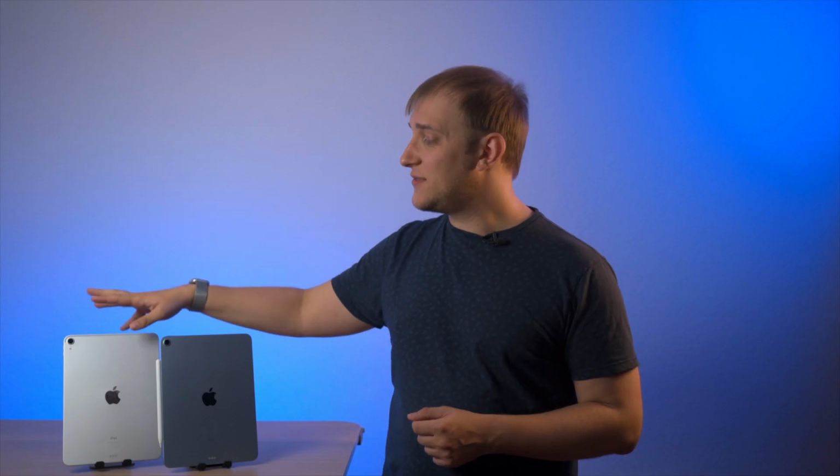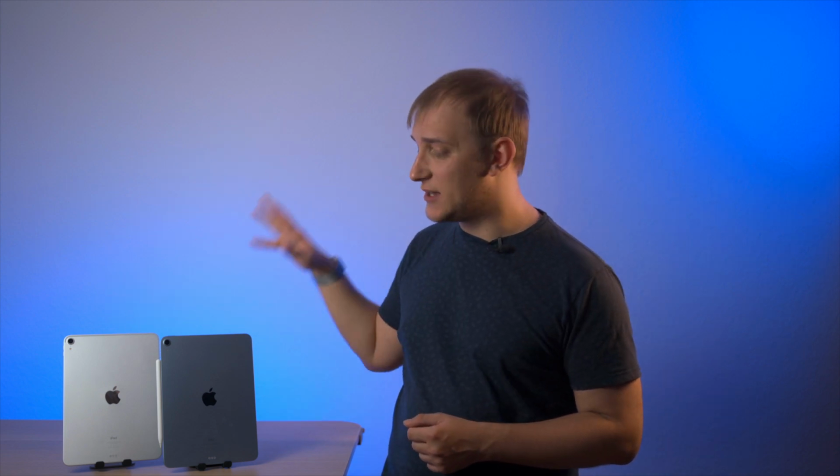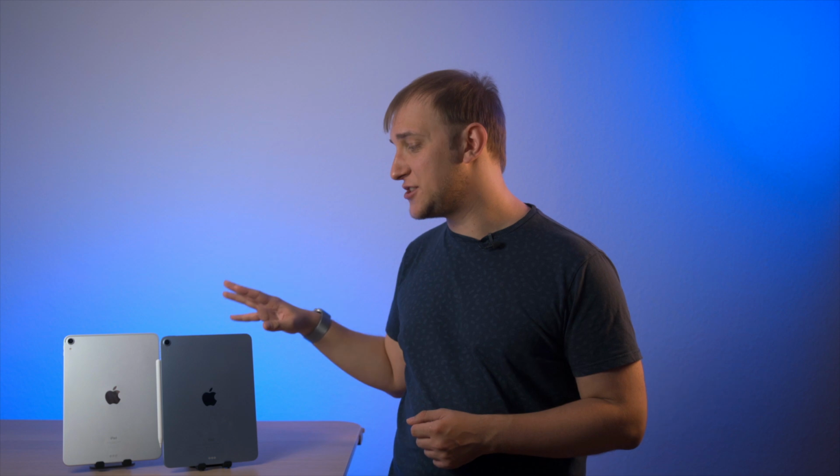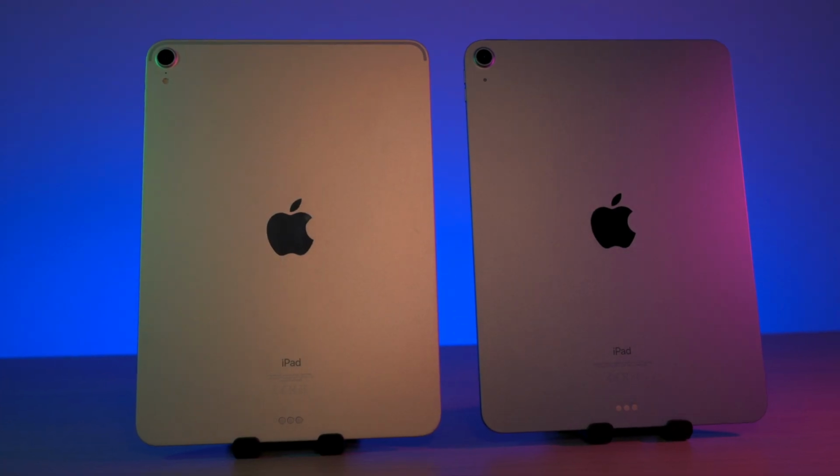This device has a better screen, better speakers, it has Face ID. This one has multiple colors, it has Touch ID and newer CPU. This starts from 128 gigabytes of storage, this starts from 64 gigabytes of storage. This one is really hard to find new these days, usually it's a used market, and this one doesn't have any discounts yet because it's just newly released. So let's find out which one is better.